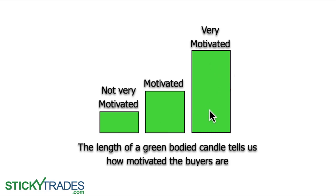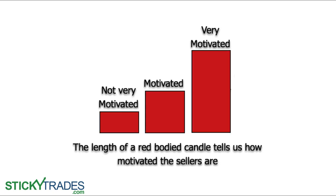And when you get these long green candles like that, they get extremely motivated. And you've got to watch out when candles start getting very long, because they're most often going to change very quickly and maybe even reverse the trend right after that candle. The opposite, of course, is red. Not a very motivated seller, motivated seller, very motivated seller. Now, they're not going to be stacked side by side like that, understand. I'm just using the comparison to show the length or the height of the body.